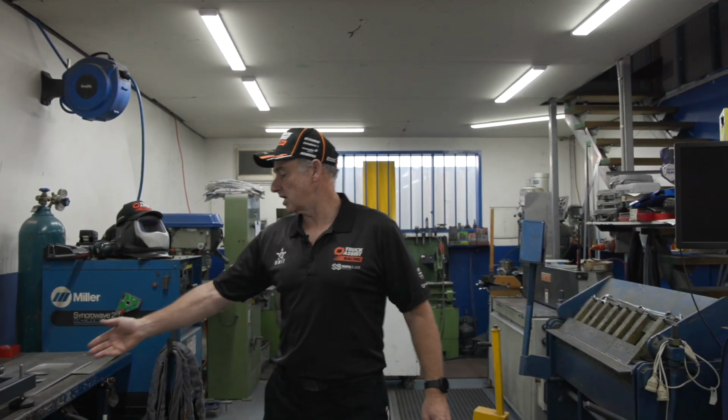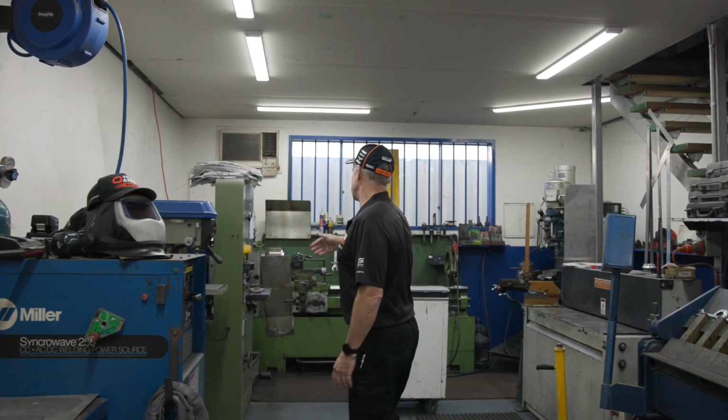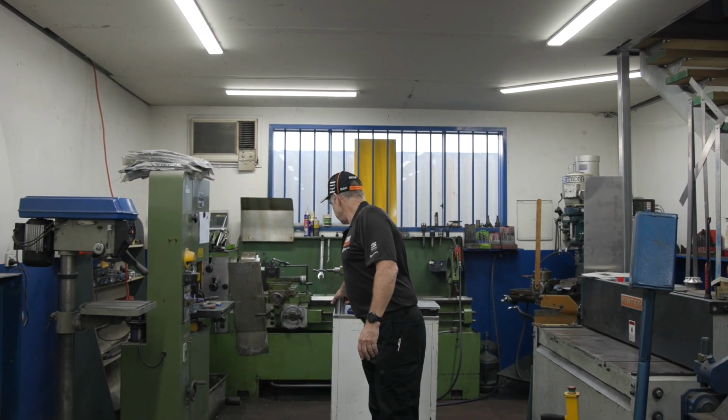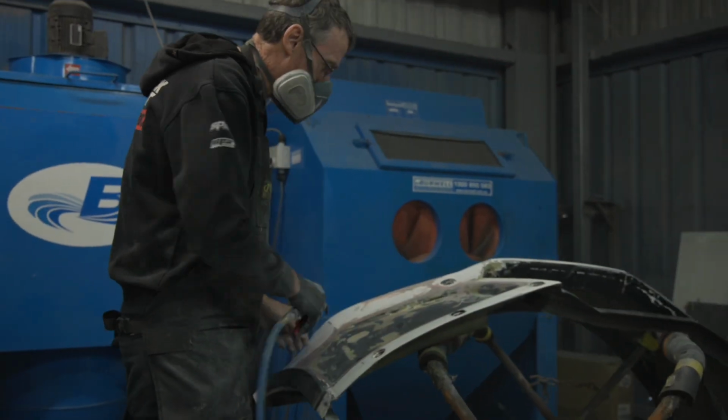So this is our fabrication area. This is where the guys can come and fabricate bits and pieces they need or tools they need, such as a bump steer gauge, got a lathe, got welders, got a mill as well, making things like COG ballast for our spare chassis. Through into the composite repair department, our panels department.